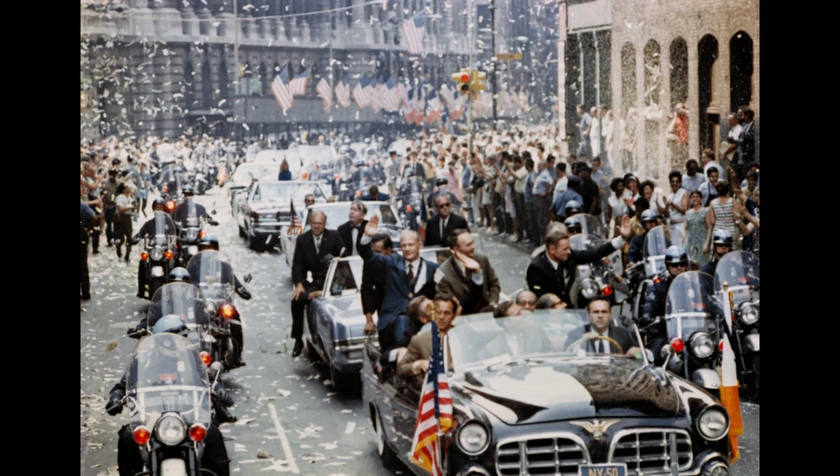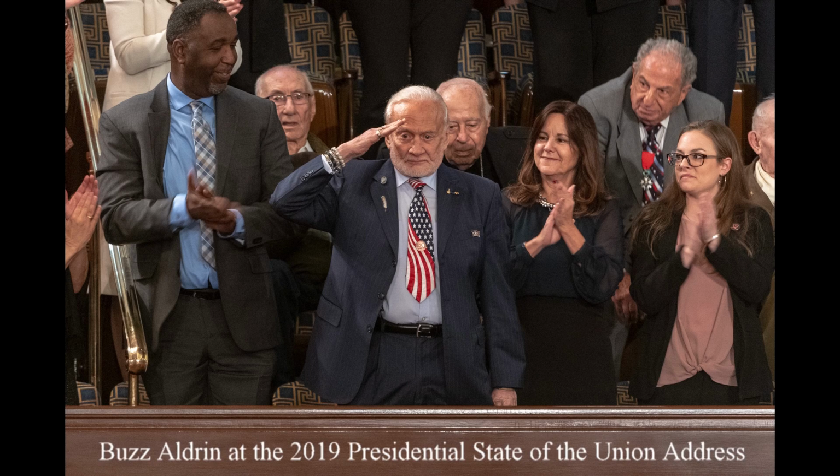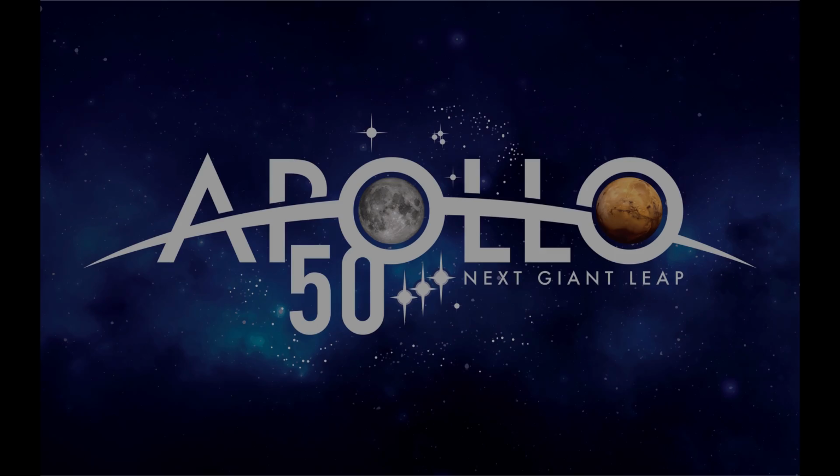To their credit, they always brought attention to the hundreds of thousands of Americans that worked behind the scenes to make the mission successful. Ladies and gentlemen, the crew of Apollo 11. Command Module Pilot Michael Collins, Commander Neil Armstrong, and Lunar Module Pilot Edwin Buzz Aldrin. All three were born in 1930, and Michael Collins and Buzz Aldrin are still alive and will be a big part of this summer's celebration of the 50th anniversary of the Apollo 11 mission.